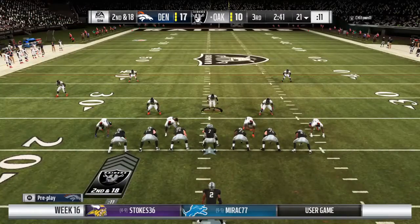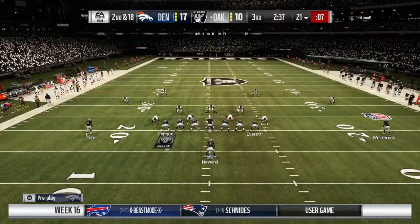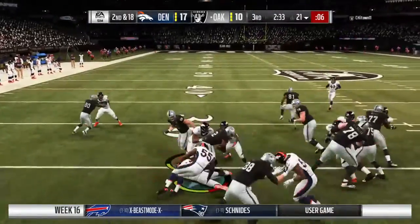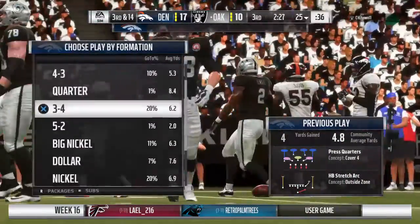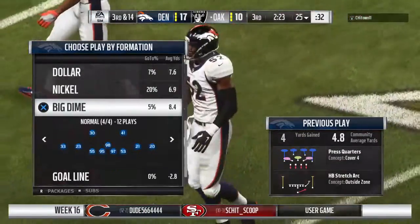Blue Landy. A give left side to Howard. And he'll find some space up to about the 25. He's able to get 4 back on the run, but now they'll have to find something here on 3rd and about 14.